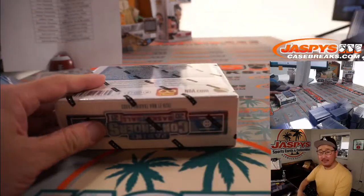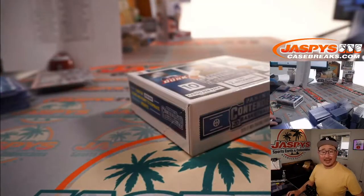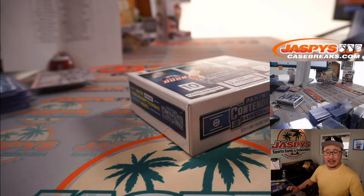All right. Final box. Sixth and final box here, and pick your team. Number three, the second half of the case. Let's take a look. Second half of the case is at six teams left. So no fillers or anything like that. We should be able to do that break straight up without any problems.